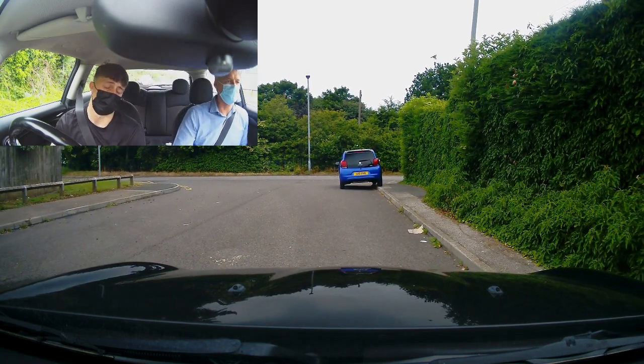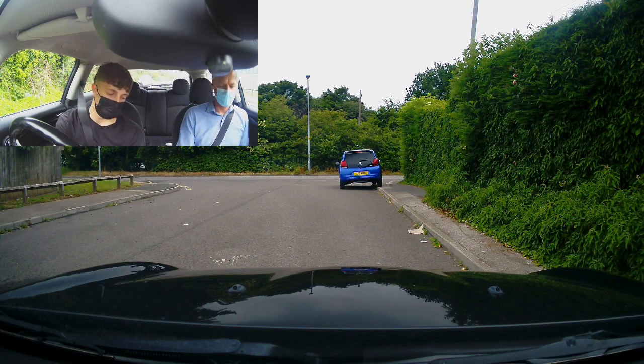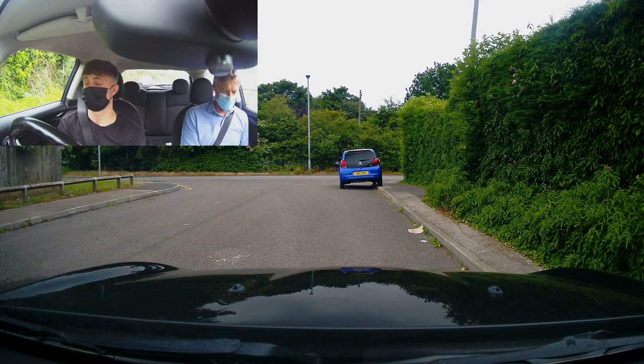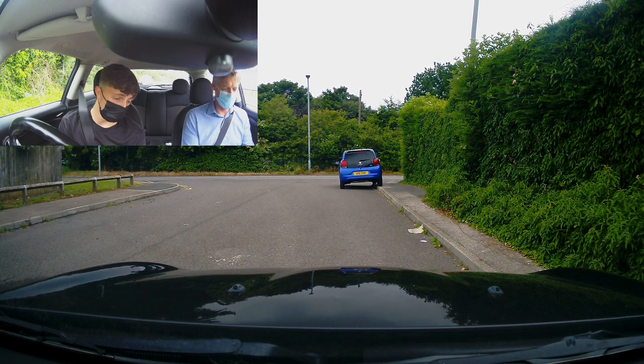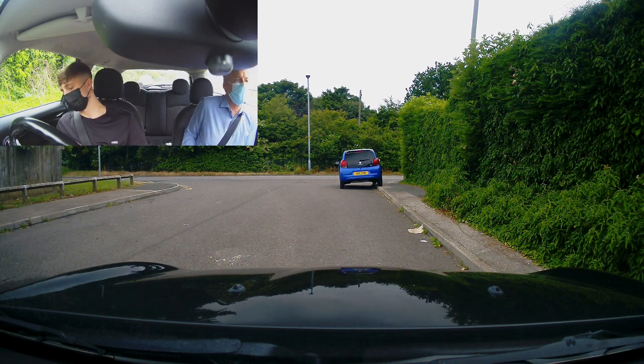Now the other thing is we're reversing downhill now. So how does that affect your footwork? I'm just taking my foot off the brake. Good. So where's the clutch going to be? It's on the floor. Right. So when we're reversing downhill, brake control, and reversing uphill and on the level, clutch control. Yeah. Go on then, back it up two car lengths.